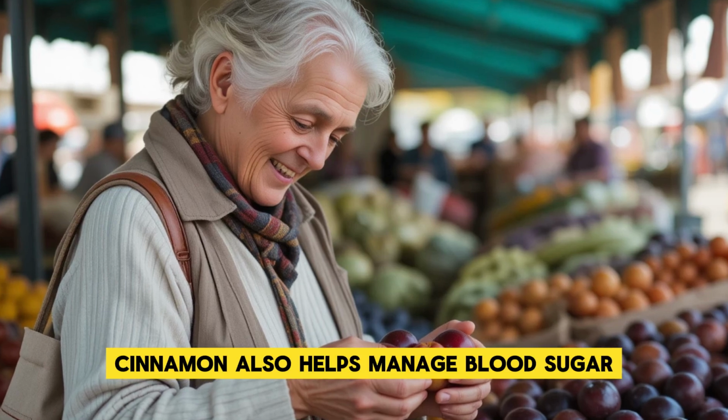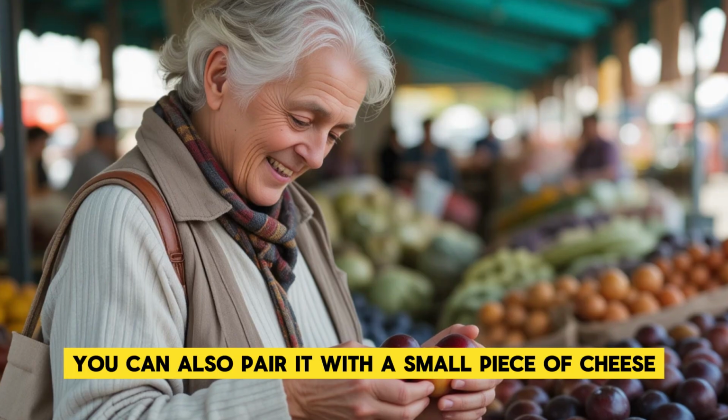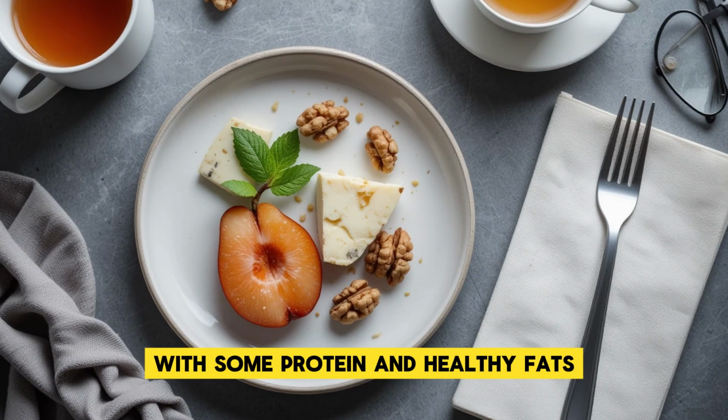Here's an easy tip to try: slice a plum and sprinkle a bit of ground cinnamon on top. Cinnamon also helps manage blood sugar, and the two together taste like a warm dessert. You can also pair it with a small piece of cheese or a few walnuts to balance the sweetness with some protein and healthy fats.